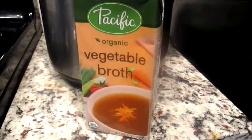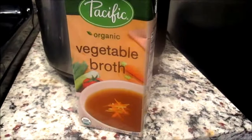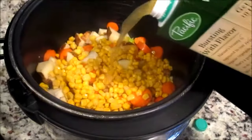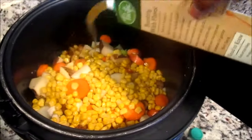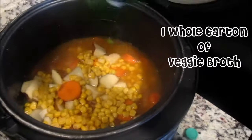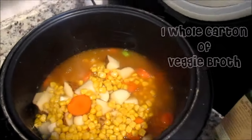Now I'm gonna add some vegetable broth. Usually I try to get the low sodium one, but I guess I was rushing and I just grabbed whatever I could get. I'm gonna use the whole carton, so the broth is covering just the top, barely touching the top.